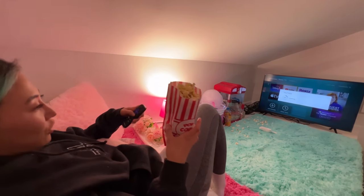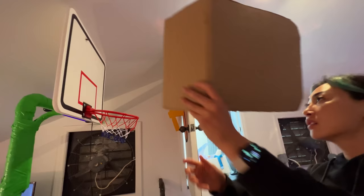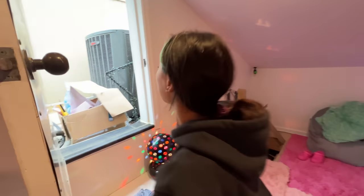Now that I have my cotton candy, my bag of popcorn, and my drink, I'm ready to sit back and relax, watch some TV, and hang out in the new Secret Girls Lounge. Ooh, this lounge is huge. It's like really cozy. Oh my god, we're gonna die, we're gonna die. Okay, we're gonna get this thing out of here because it can really get close.